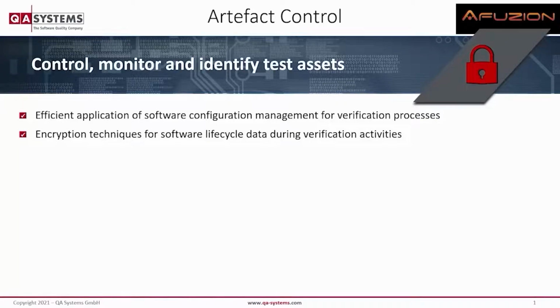One area of aviation software testing often taken for granted is the control of software lifecycle data. A best practice in this area is to ensure the tools used facilitate control of all this data and the validity of the software verification results from software testing. Encryption techniques from tools can play a useful part in this control.